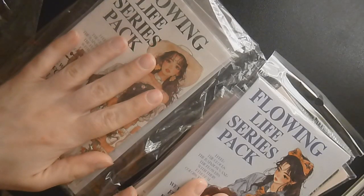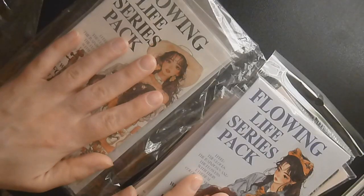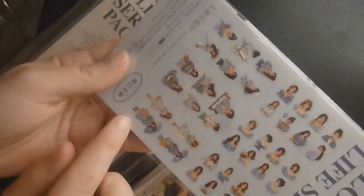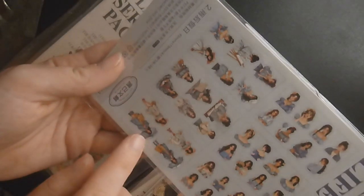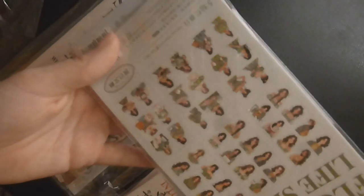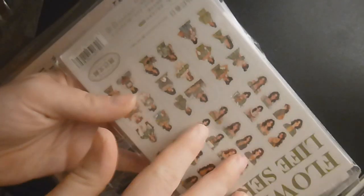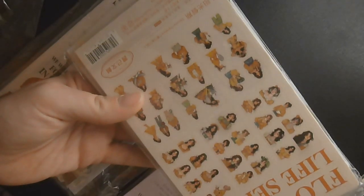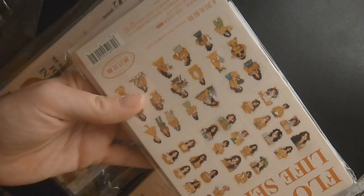These are ones I definitely haven't had before, or seen before. I like the look of them so much that I bought 2 sets. These are the Flowing Life series packs, and they're like sheets. I think you get 2 of each sheet. I haven't opened one to see, but this is the blue colorway, and all the girls look really, really pretty. This one is green. Again, very pretty. And they're kind of similar to the holiday sets. Some of them are duplicates, but I'm not too fussed by that because it means I get some more of the ones I really like.